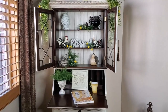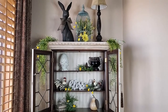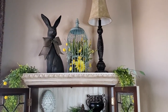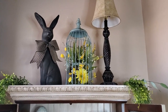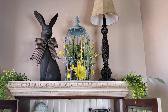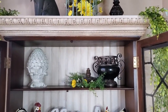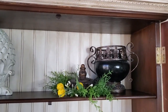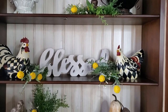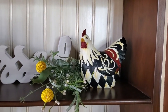Okay, here is my secretary hutch. Now up top I have Mr. Bunny. Yes, he's finally made his appearance. And I have this bird cage. I just put some yellow flowers in. Basically doing yellow, white, and green in here. And we have the top shelf. Just trying to keep it simple. In here. I love how these turned out.